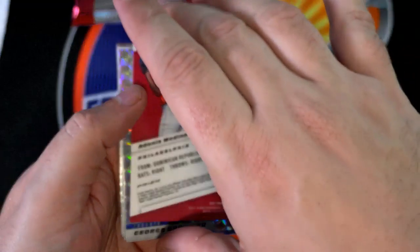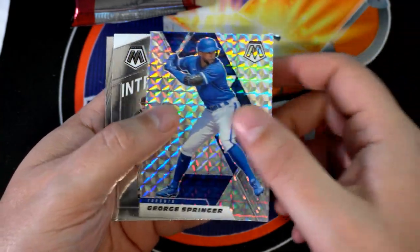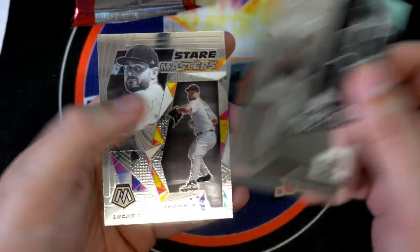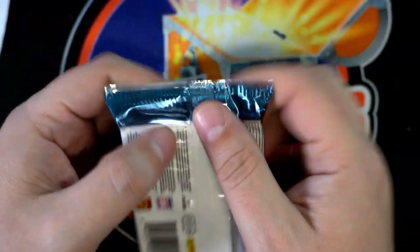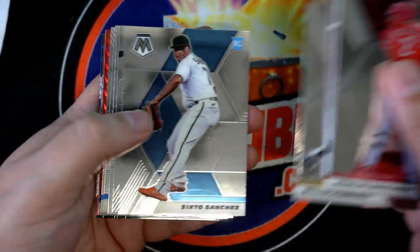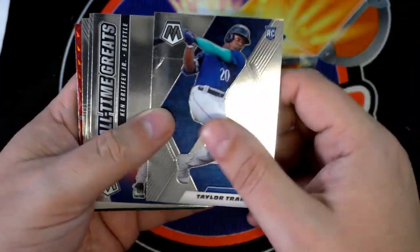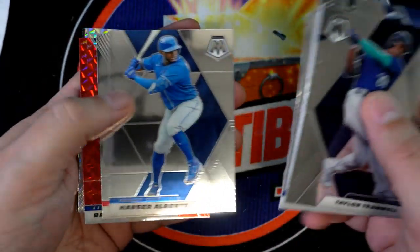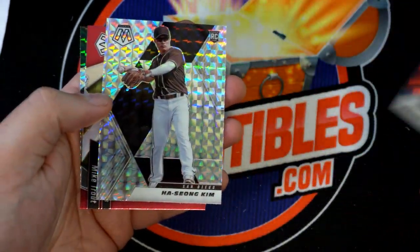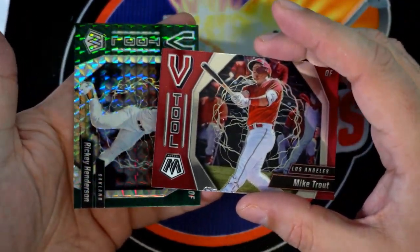And here is the final autograph. Sixto Sanchez. All right, Red Sox rookie, Jacob DeGrom, Brad Keeler, red, nice parallel right there, Mike Trout, Volt, and a Ricky Anderson.